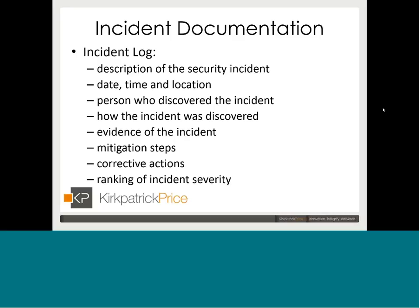Mitigation steps. So the steps that we take according to the regulation to reduce or control the harmful effects of the security incident. Corrective actions. So this is different from mitigation because it is the long-term system changes or policy changes that occur as a result of a security incident. So you could buy new software or change out hardware or create new policy or training, and those should all be documented as results of the security incident. And then finally, as I just mentioned a few minutes ago, the ranking of severity.